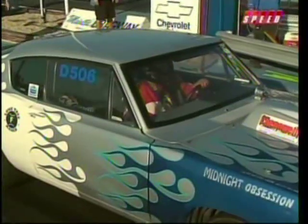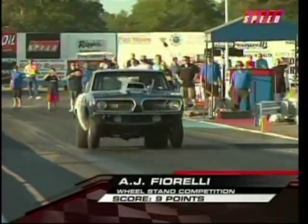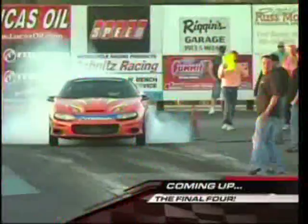All right, A.J. Fiorelli. Midnight Obsession, they call the machine. Now, I'll tell you, this car usually is all over the back bumper, but not here so far tonight.